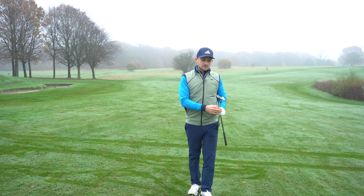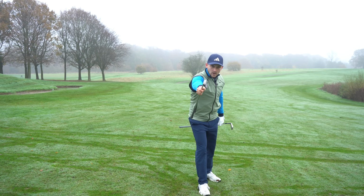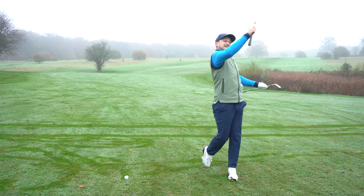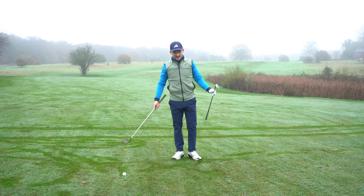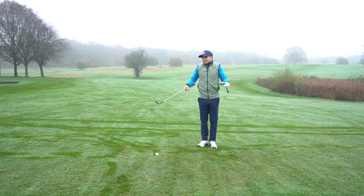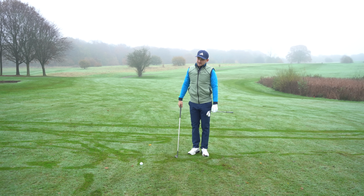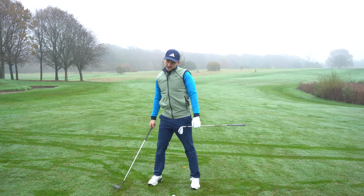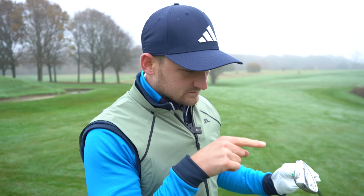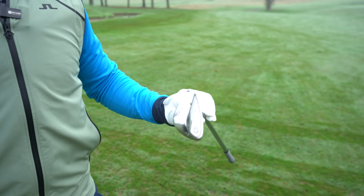My point being is, right here, I could hit a full-out, 100% effort gap wedge to get there. But could I hit the green 70% of the time doing that? No, I reckon it'd be more like 50%. Might look fancy, but 50% of the time I would probably hit the green. Whereas if I show you this technique now, take one club longer, and you know what clubs you should be hitting the green with, right? And that will be a sliding scale depending on handicap.